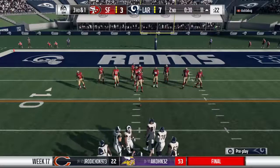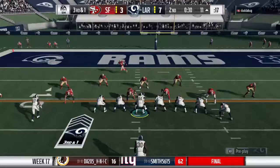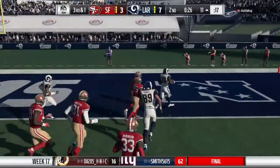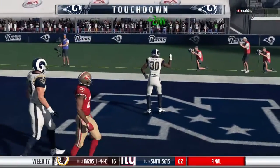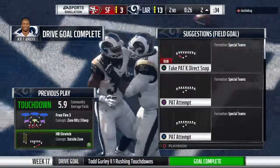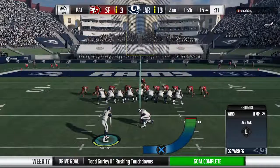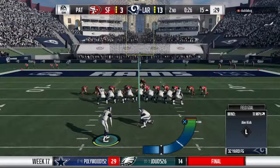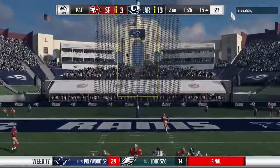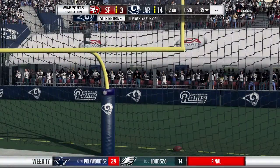The Rams on third down. They've been okay, 2 for 3 thus far. They're up against a 3rd and 1 situation. They'll try and pick up the first with Gurley. And he'll get into the end zone. Touchdown, Rams. Todd Gurley, his second touchdown of the game, 17th on the year. And the Rams add on to their lead. This one's right through to make it a 14-3 ball game.